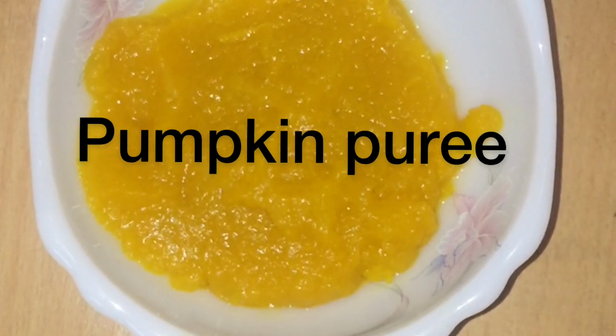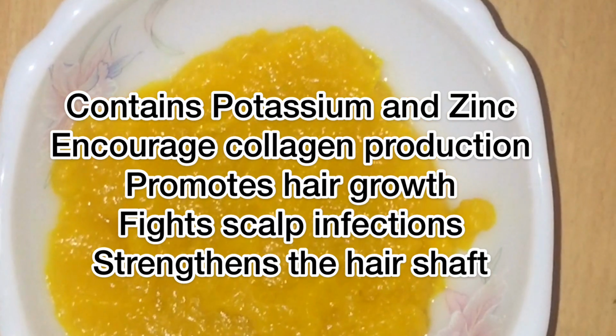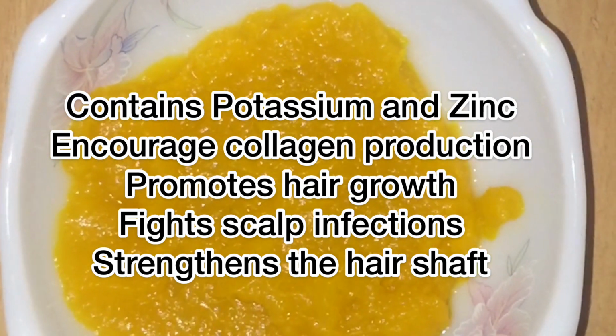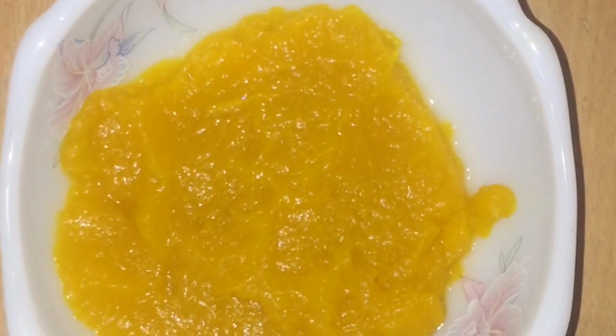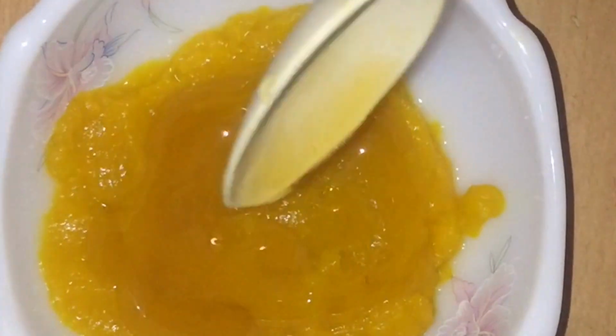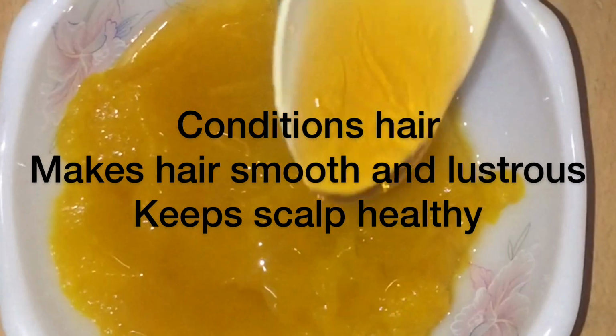The first ingredient is pumpkin puree. It contains potassium and zinc, encourages collagen production, promotes hair growth, fights scalp infections, strengthens the hair shaft. The next ingredient is honey. Honey conditions the hair, makes them smooth and lustrous, and keeps the scalp healthy.